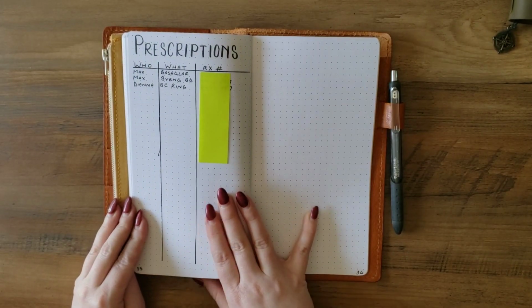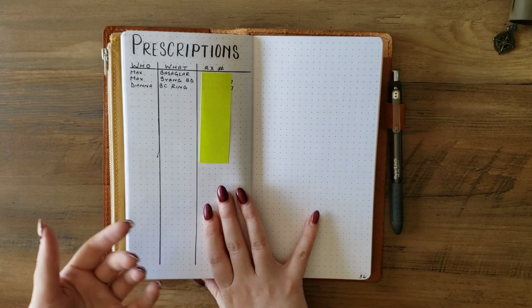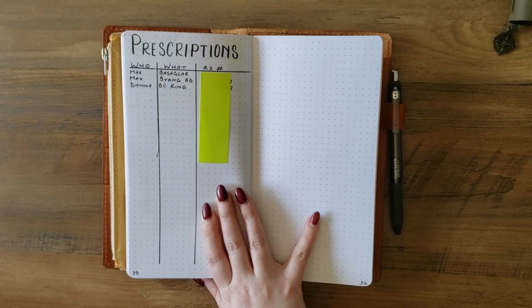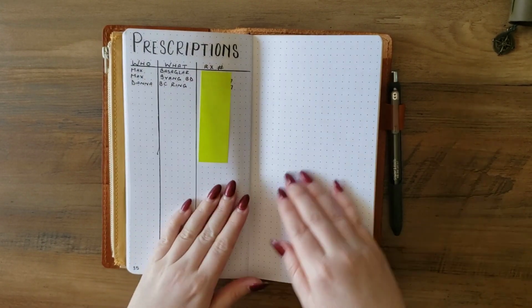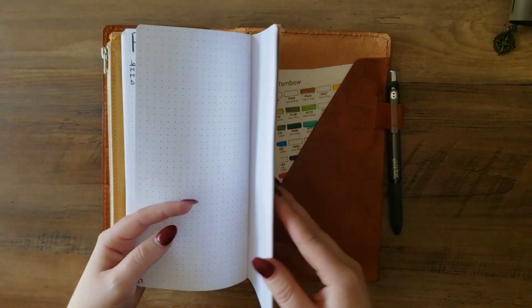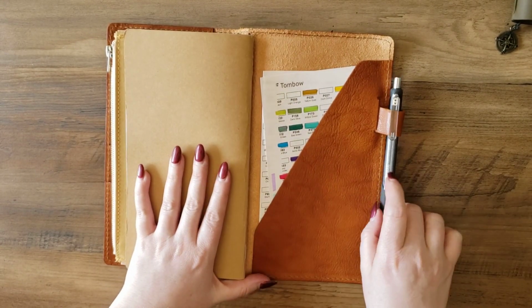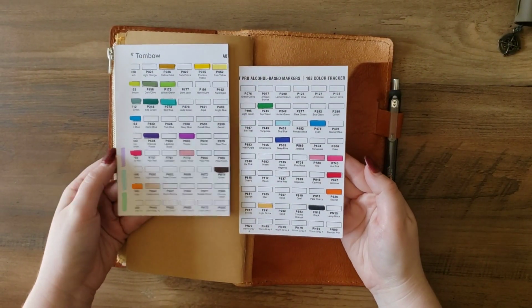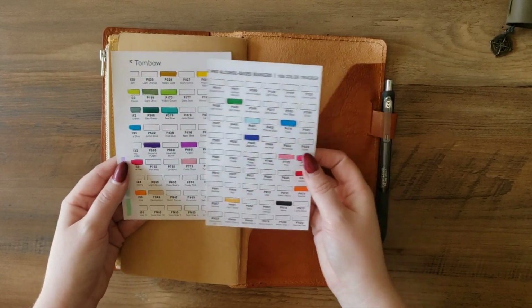Lastly, I just have a prescription tracker. My cat has a lot of prescriptions he has to take, medications, and then I as well. So I have listed out who it's for, what it is, and then the prescription number. And that is it for my reference notebook. In the back secretarial pocket here, I have the Tombow printout colors, so I can just remember what colors I have, and then the names of them or the numbers of them.